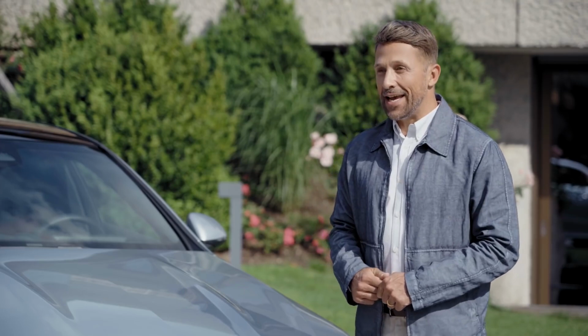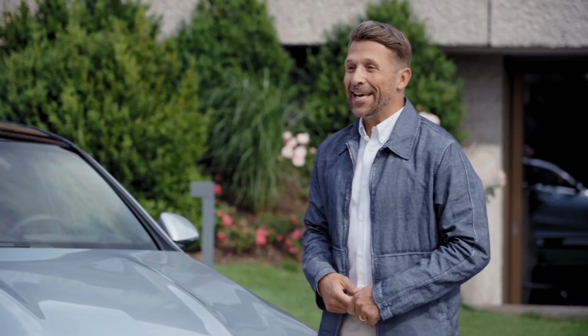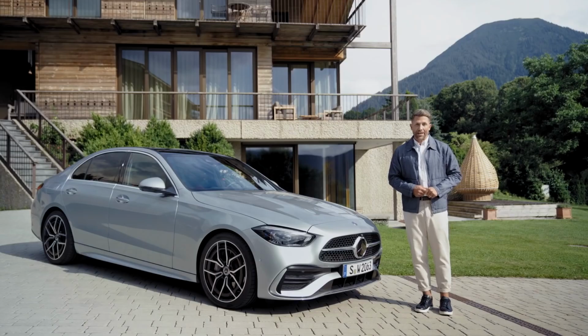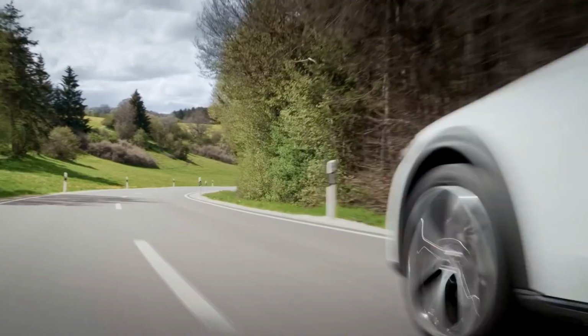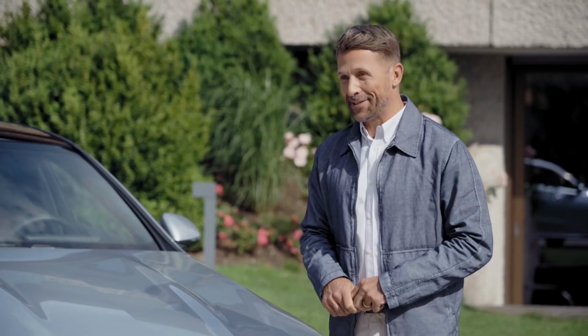Today we have a real stunner for you. I'm about to spend the day with the all-new C-Class. What a beauty. The C-Class has been the best-selling Mercedes-Benz model for the last decade. The new generation is available in sedan, estate, and all-terrain guises. We've got the new sedan version, so let's find out what it's all about.